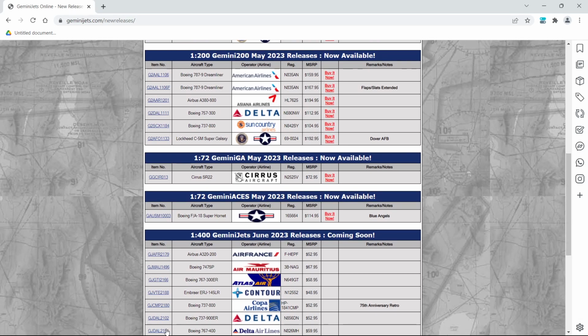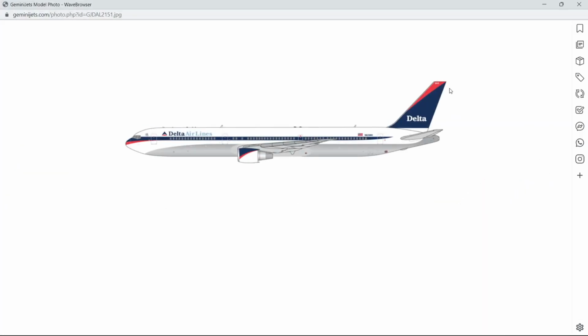And another Delta here. This is the 767-400, November 826 Mike Hotel. And this is the older Delta Airlines livery. This is not the most recent one. I think this is the second most recent one. So we have the current one, and then we have the one before that, and I think this is the one before that one. So this is an old aircraft.